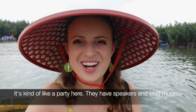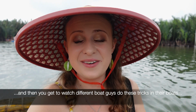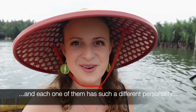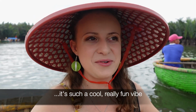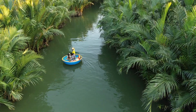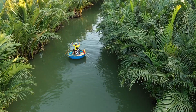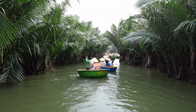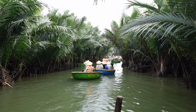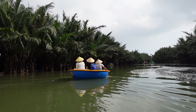It's kind of like a party here. They have speakers with loud music, and then you get to watch different boat guys do these tricks in the boats, and each one of them has such a different personality, and it's such a cool, really fun vibe.